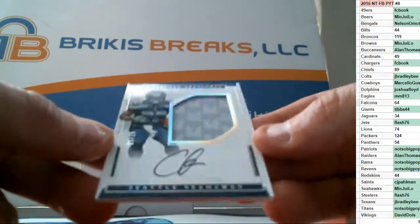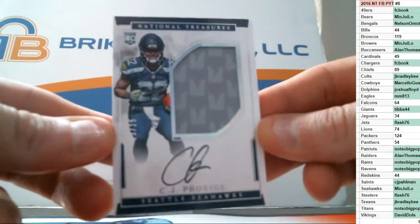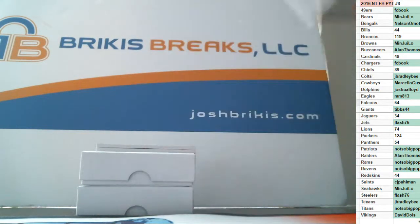RPA. Numbered to 25 for the Seahawks. On-card auto, CJ Prosise. Seahawks, Minjui. CJ Prosise. That one's out of 25.